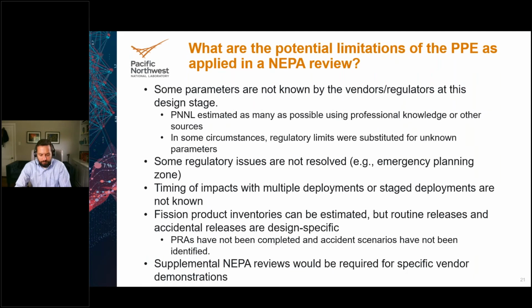There are limitations, of course, with this approach. Dave touched on them. Some of the parameters are not known by vendors at this design stage. We sent out some questionnaires to vendors, and they provided a lot of information back for our use, which was very good. But not every design has progressed to the point where the important parameters for an environmental assessment are known. So in these cases, we did estimate as many as possible using our professional knowledge, our past experience doing environmental impact statements for NRC and for other EISs.